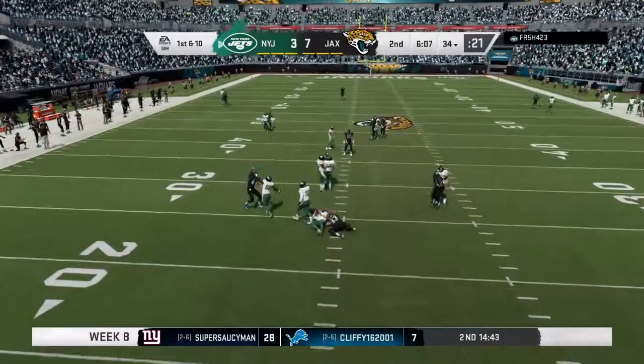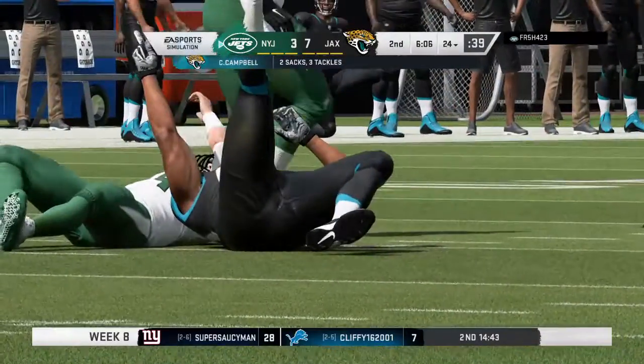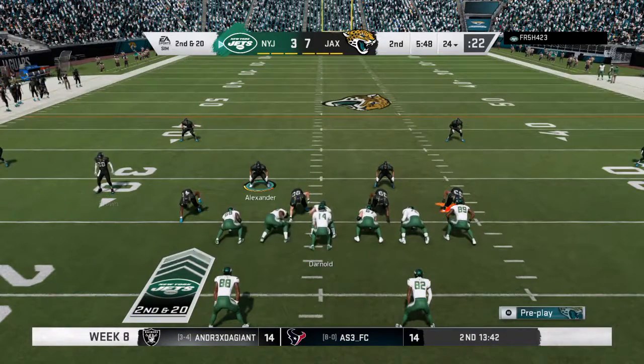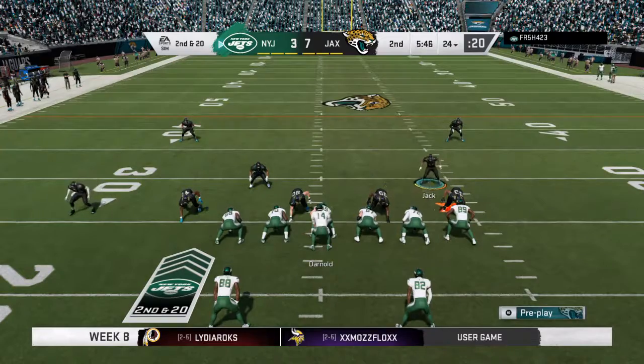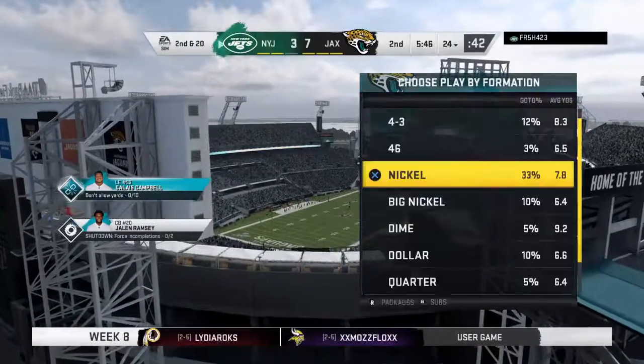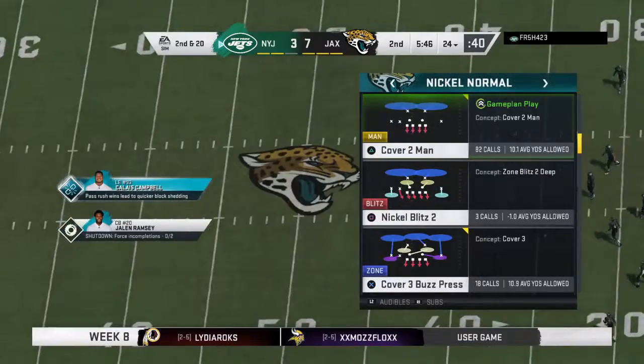He's got to find Jaguar pressure and a Jaguar sack. Calais Campbell racking up sack number 12 for him on the year. I spent a lot of extra time preparing for this game, watching this offensive line, because they gave up 5 sacks last week in their loss. They just gave up another one now.